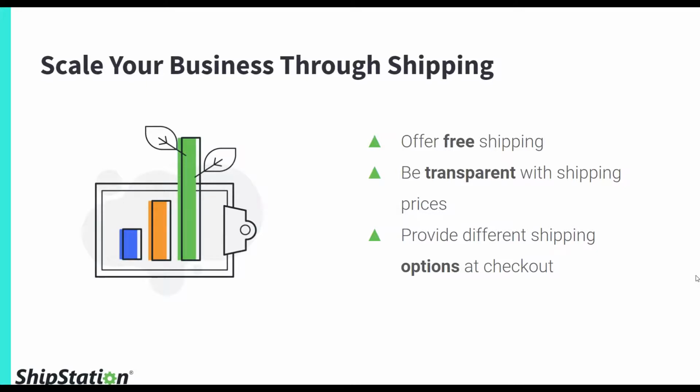And so it's important to us that you're able to scale your business through shipping. We already mentioned using the free marketing tools within ShipStation to help grow your business, but these are some of the ways to increase revenue. So like free shipping, 88% of consumers are more likely to shop on a site that promises free shipping. 93% of consumers will add products to their cart if they receive free shipping. In contrast, 58% of consumers are likely to abandon their cart if there are shipping charges.